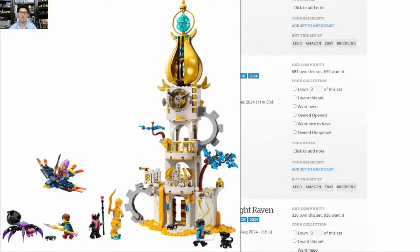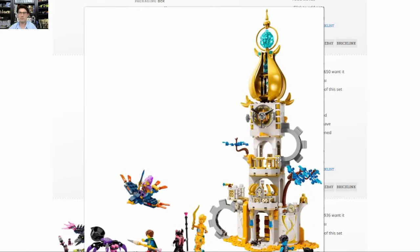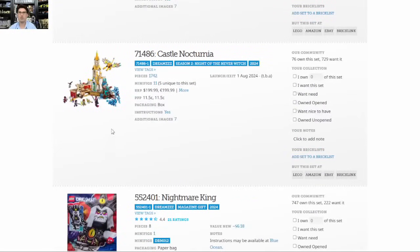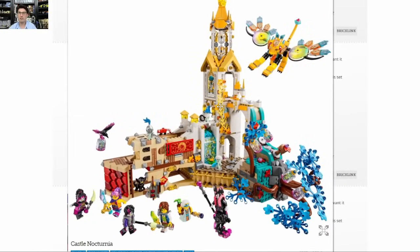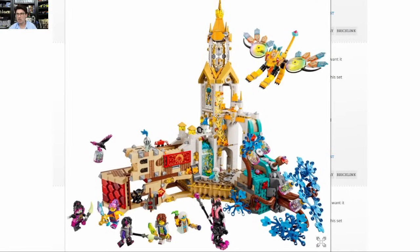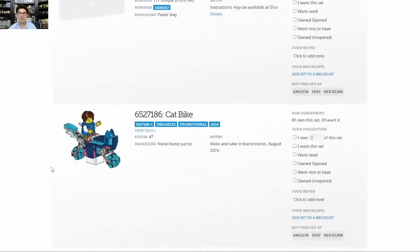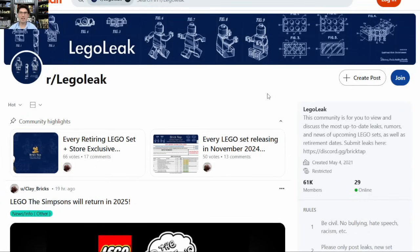This Sandman's Tower set is kind of cool. That's something different and unique. And then there's 1 or 2 others in the Dreams line that I wanted to show you. Oh yeah, Castle Nocturnia, relatively new. This is bigger than it looks like. I saw it built in the Lego store and that one looks pretty good. And then let's see that. Yep, that was it. Back to the Lego League subreddit.